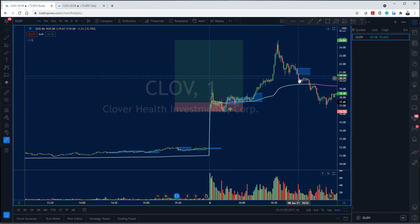You can see there was a box here. It broke out of that box, and I thought the market was over, and I was able to get short on that one. Between the two of them combined, the long and the short, I was able to capture two big moves breaking out of these boxes.